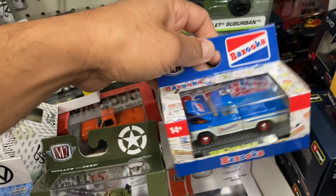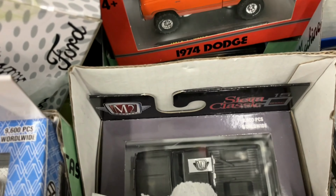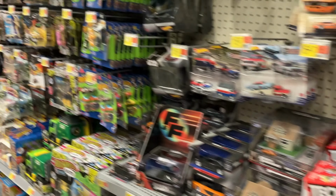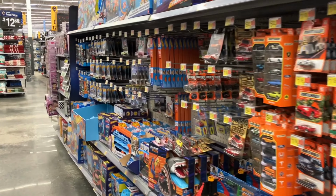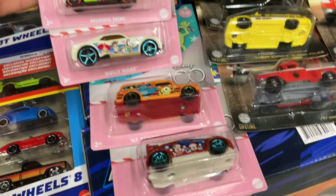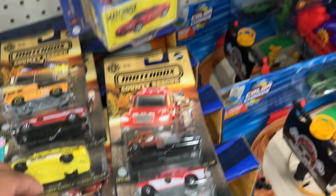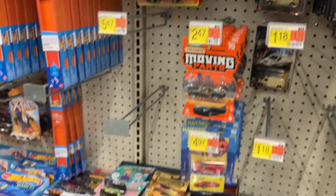Anyway, beautiful truck. Beautiful Jeep, and there's your Sierra Indiana Dodge. Very nice trucks though. Other than that, that's about it though. I would say these guys are gonna be our highlights of the day. Beautiful, nice Indiana County Rescue, right? Very nice. All right, let's move on.